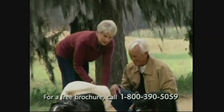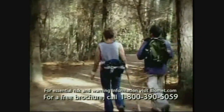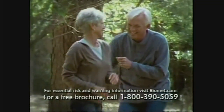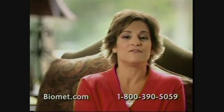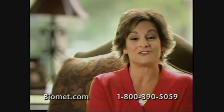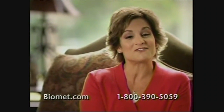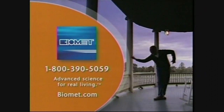Several factors can affect the life of any joint replacement. Potential risks include loosening, dislocation, fracture, and wear, any of which can require additional surgery. Only an orthopedic surgeon can determine if this surgery is right for you. If you're living with constant joint pain, don't wait. Find a surgeon in your area and ask about the Oxford Partial Knee. Biomet, advanced science for real living.